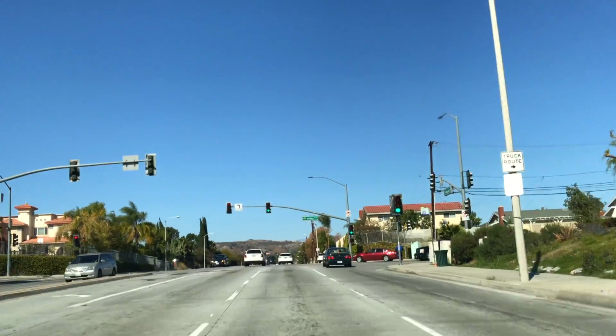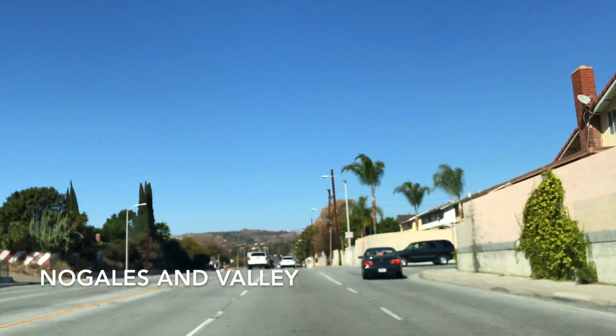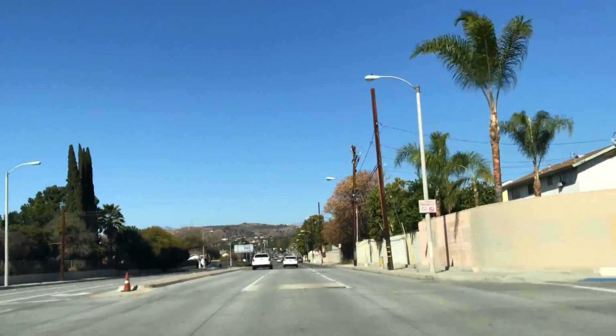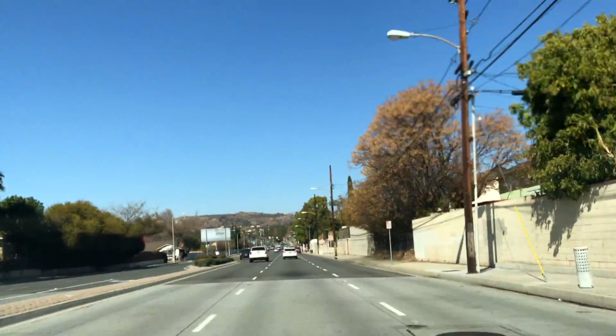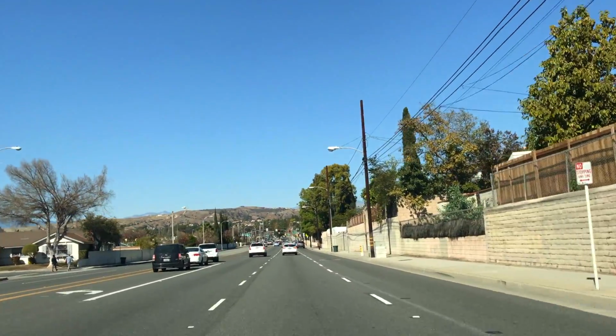All right, so we're here in West Covina. We're crossing Nogales and Valley right now. That's the intersection. But again, we're not in the city of Walnut yet, but we're very close. It's a neighboring city.